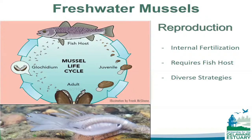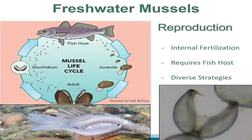However, it looks like a fish, where you have these caudal fins here and some of the dorsal spines here. This is the glochidium here. This is actually an Eastern Elliptio glochidia. And you can see these kind of spikes or spines, fangs, if you will, that can actually latch on and help it secure itself to a fish gill.